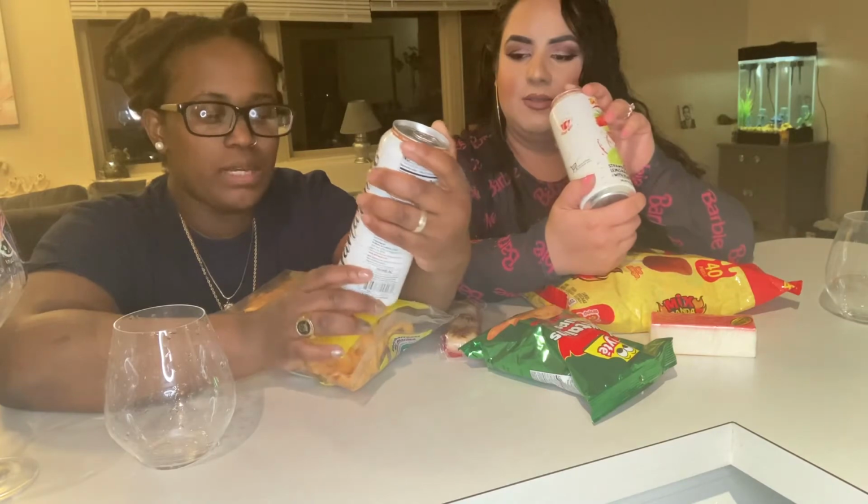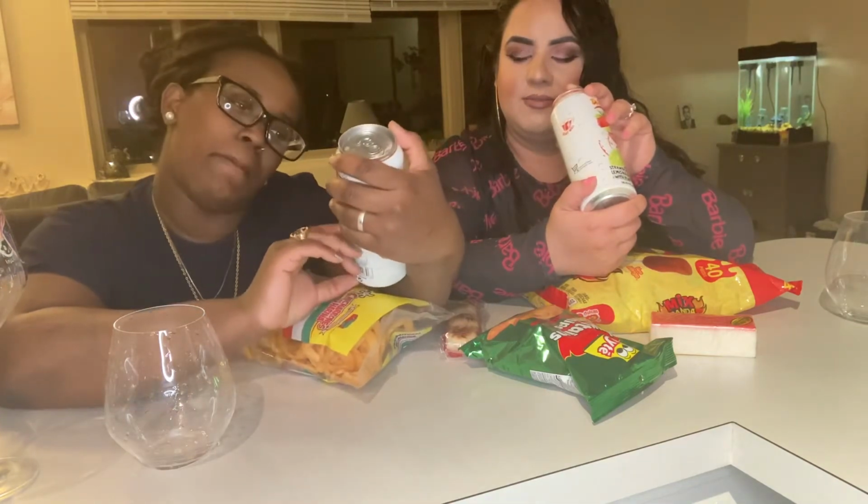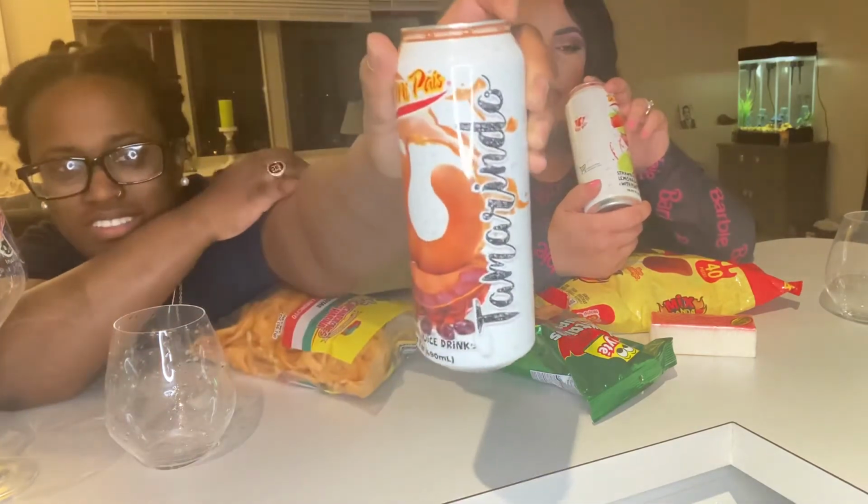And then Takiya picked up these. Show them what you picked, please. It's some type of tamarind juice drink. It says tamarindo. If y'all had tamarind before, that is sour. Yeah, it is, but I like that. I like tamarind. It tastes like sour candy. And this is a strawberry lemonade drink.